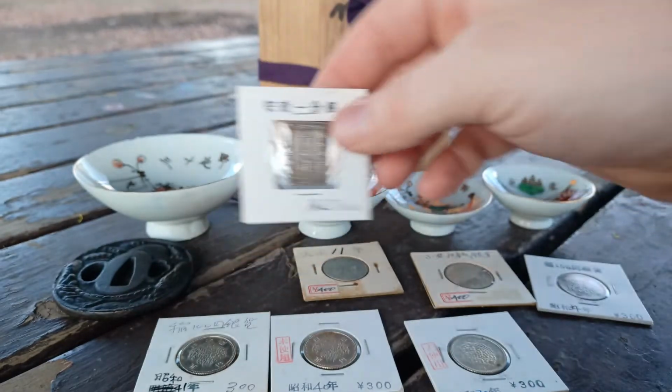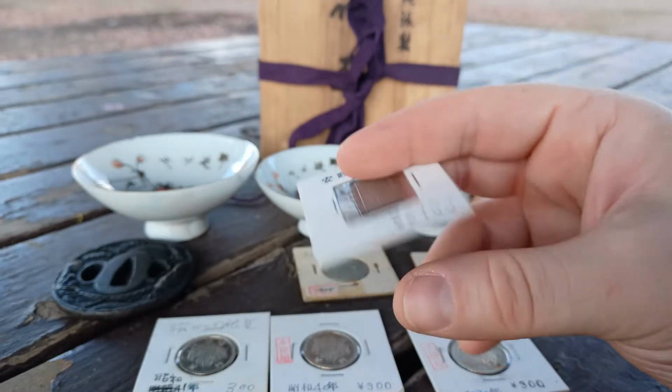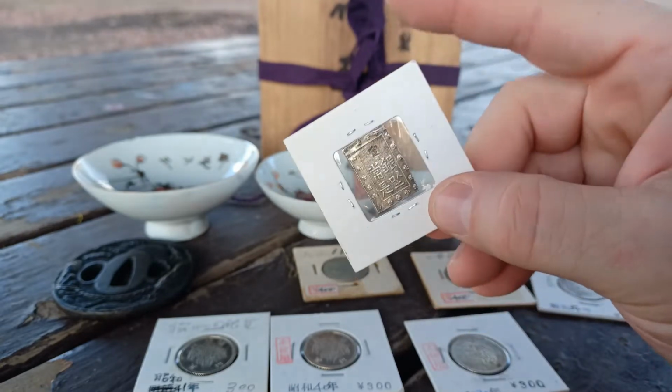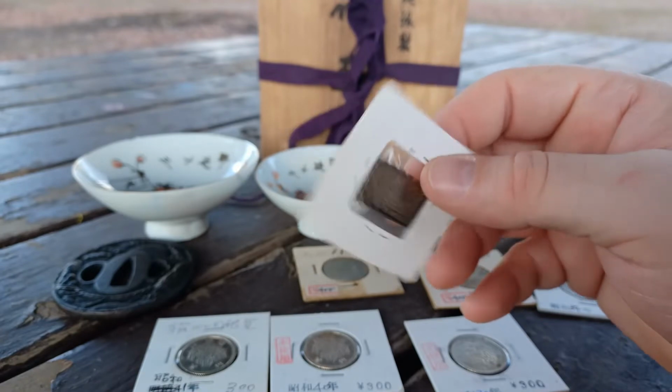All right. Here we have a bujin. So this is one bu. It's made out of silver. A bu is 1/4 of a ryo in the old monetary system. So this is pre-Meiji period. This is the Edo period.